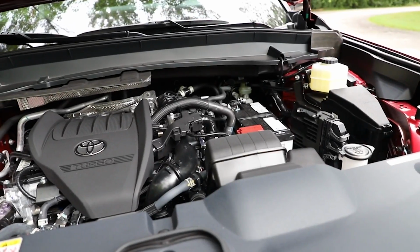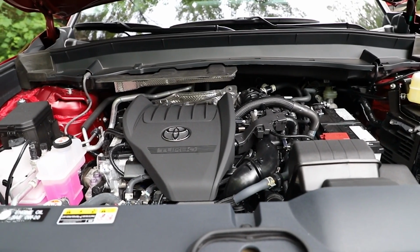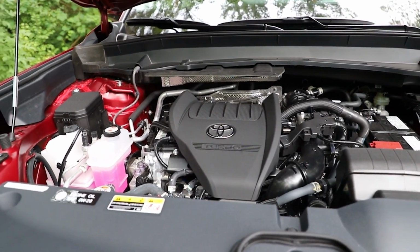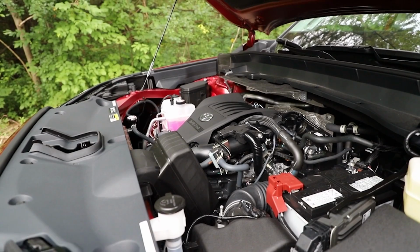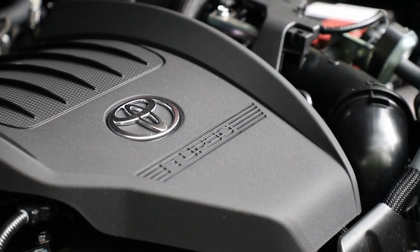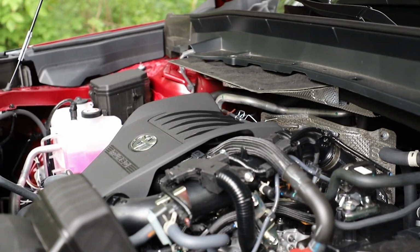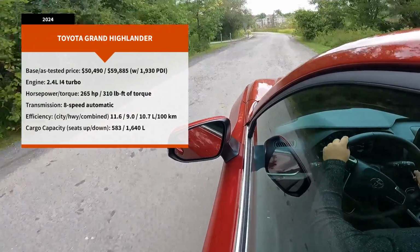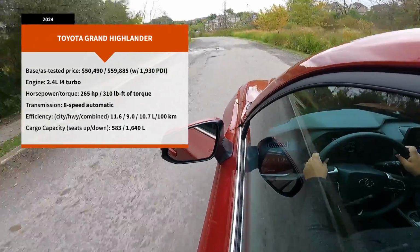The all-new Grand Highlander is available as a hybrid or in this tested gas-powered version that uses a 265 horsepower turbocharged 2.4-liter 4-cylinder engine. Our observed average was 9.3 liters per 100 kilometers after a week of driving pretty much equal amounts on the highway and city roads. That's much lower than NRCan's combined rating of 10.7 liters per 100 kilometers.